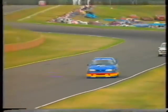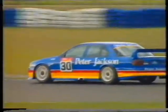So with just a lap to go now, the Peter Jackson team will take out this Winfield Triple Challenge, Australia's Motorsport Spectacular, for the second time in a row, if he just keeps it going for one more lap. Did it last year in the Ford Sierra. He's going to repeat the dose this time round in the Ford Falcon.